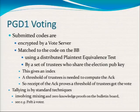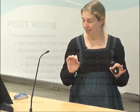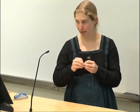So, just a brief overview of how voting works. The voter submits their code to their client machine. The client machine sends it to the vote server. The vote server encrypts it, posts it on the bulletin board next to this list of encrypted codes that we just so carefully generated in the last slide.